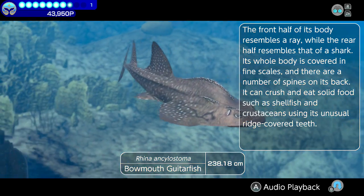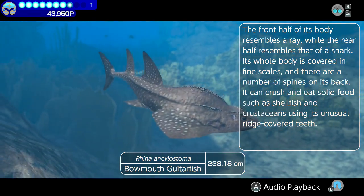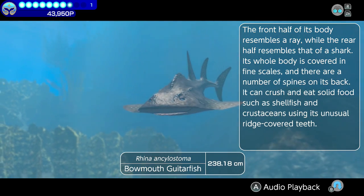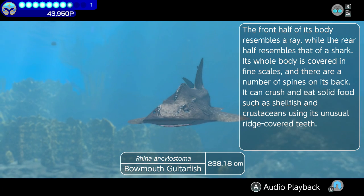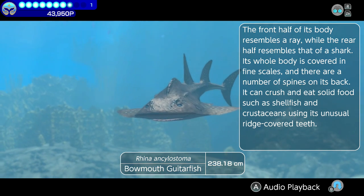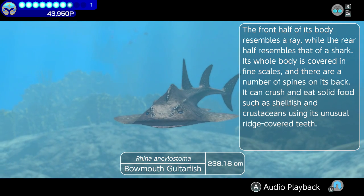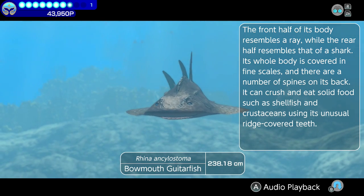Bowmouth guitarfish. The front half of its body resembles a ray, while the rear half resembles that of a shark. Its whole body is covered in fine scales, and there are a number of spines on its back. It can crush and eat solid food such as shellfish and crustaceans using its unusual ridge-covered teeth.